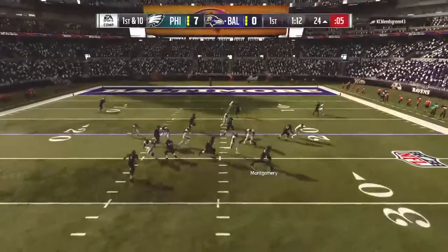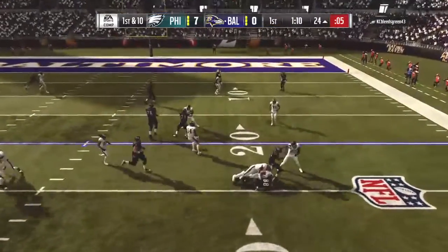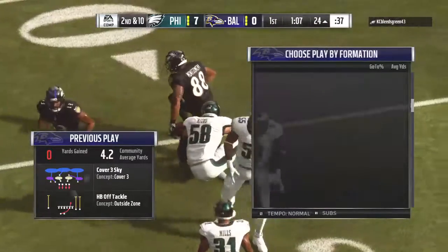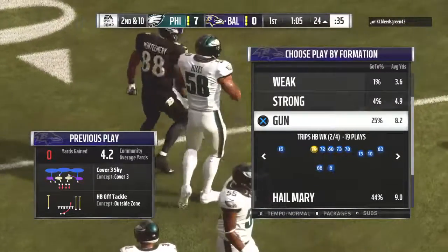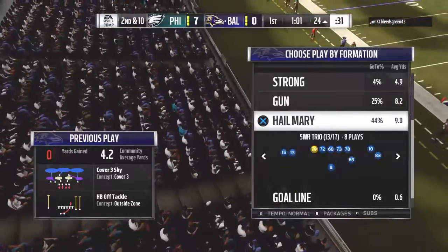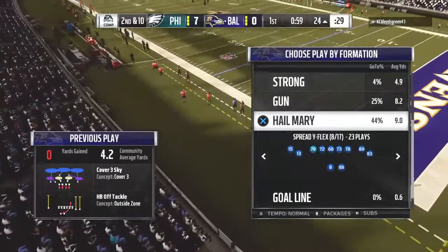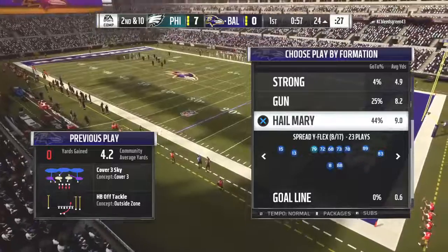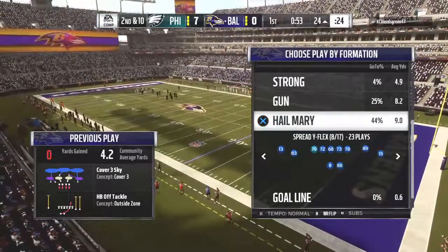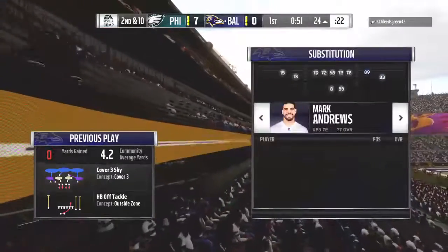The first carry here for Ty Montgomery, trying to bounce it outside, but he's only able to get it back to the line of scrimmage. Tackle made there by Jordan Hicks. I know the scouting report on him is that he doesn't possess the eye discipline to be an elite linebacker, and what that means is his ability to read, react, and make a play. But on that one, he looked like one of those guys.